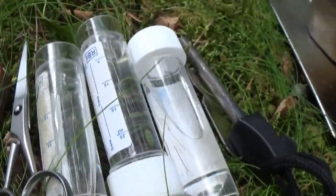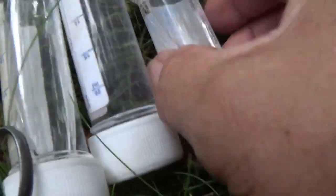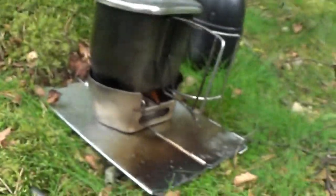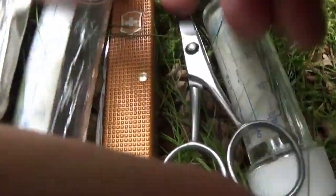I've got here my Ferrocerium rod. I also carry two, one in the kit and one on the jacket. And in my sample bottles, enough fuel to burn for about 8 or 9 minutes. So if I'm going on a day trip or one overnighter, I might just take four of those. And they all fit nicely, nose to tail, into there.